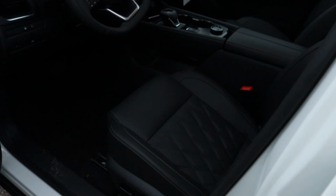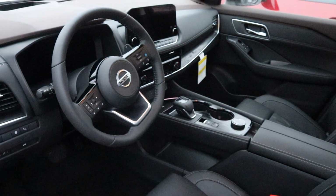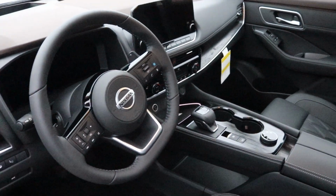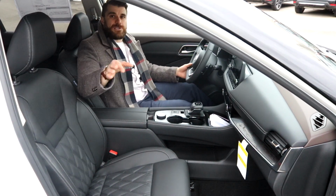It has this nice brown and black kind of two-tone. You get the Napa leather diamond quilted seats, Nissan Zero Gravity seats. These seats are heated. So the interior design of the Nissan Rogue is phenomenal. They did a great job with how everything is laid out here. Let's check out the Murano.